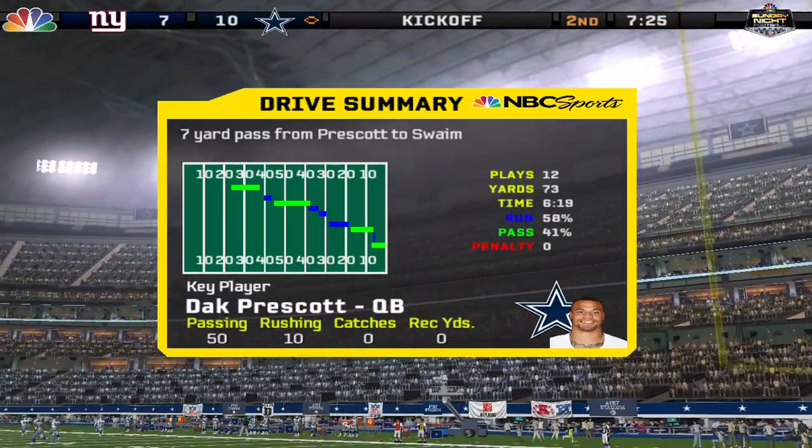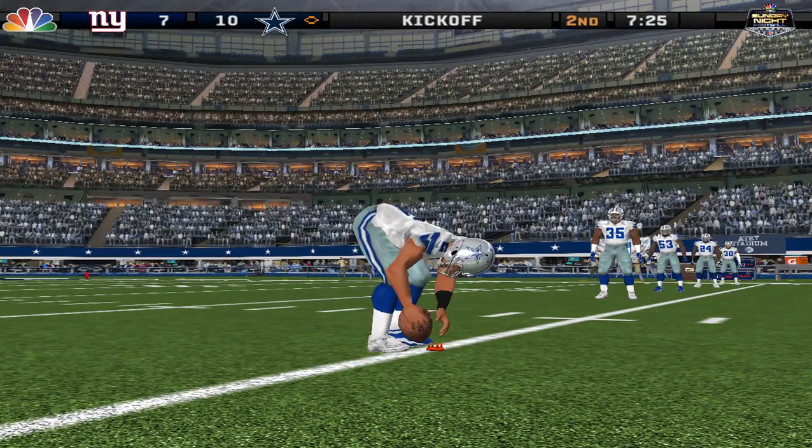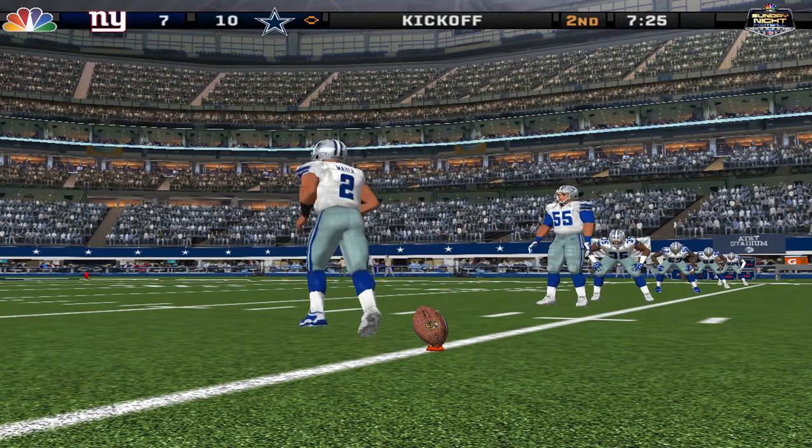Solid, long drive, taking a lot of time off the clock. Yeah, that was some show out there. They're looking good right now. And the defense better find a way to plug up those holes.